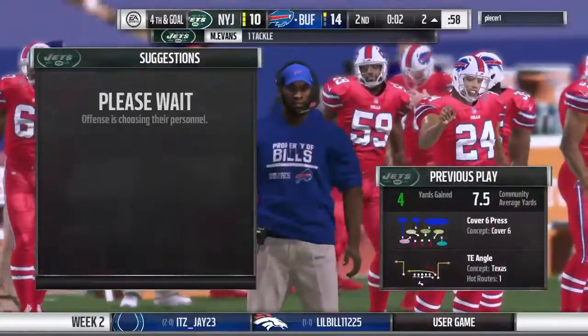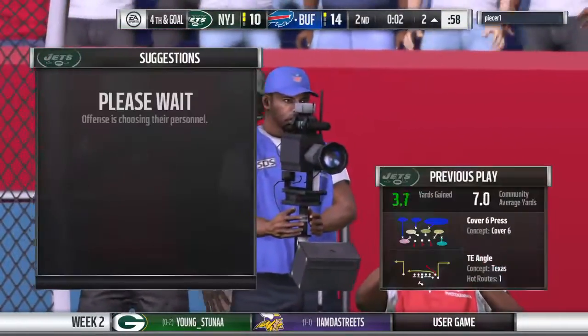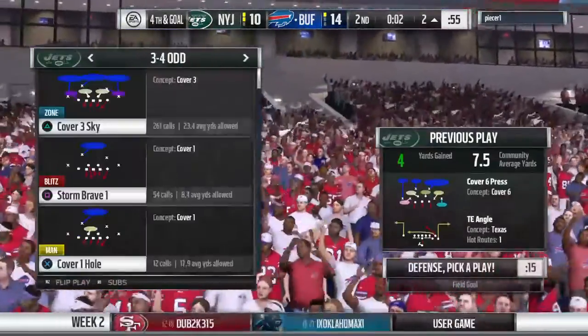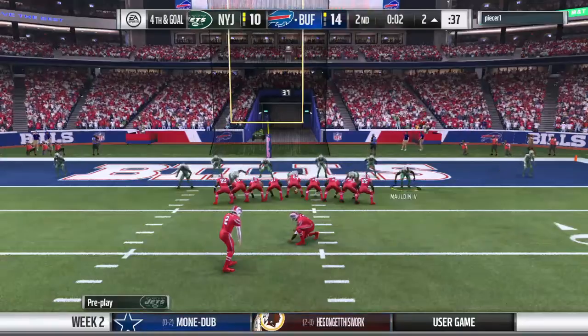Now hold everything here. We're going to get a timeout. Now here's a timeout defensively. Defensive timeout called by the Jets. So as they take it over, we step aside. So with 2 ticks left here in the half, on is the field goal unit.